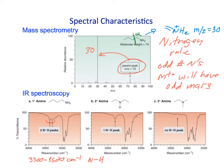If we have a secondary amine like this, there's only one NH, and we see only a single peak. All right, so this one can sometimes be a little bit hard to distinguish from just an alcohol as well.